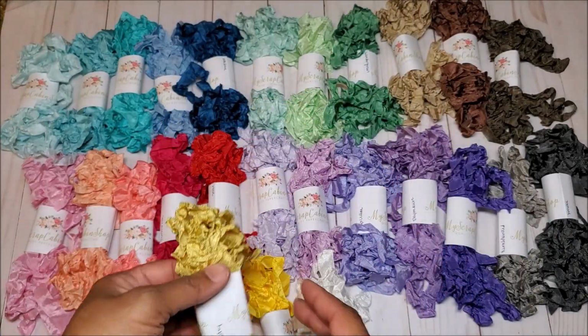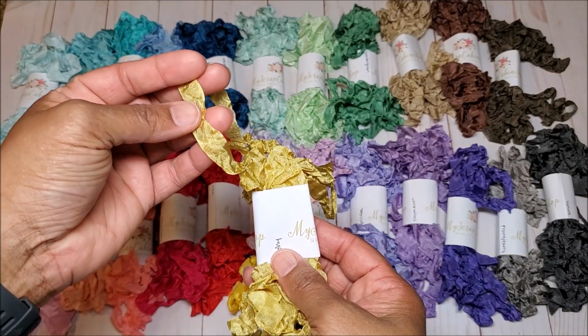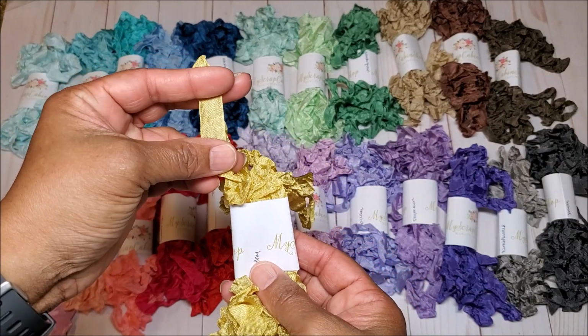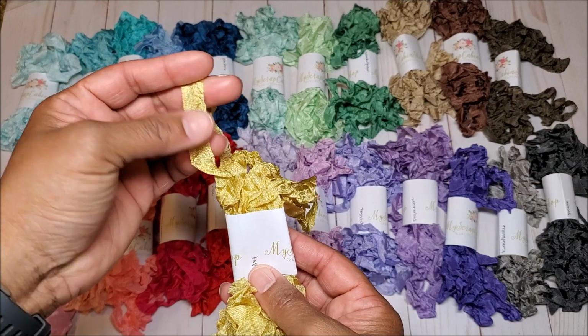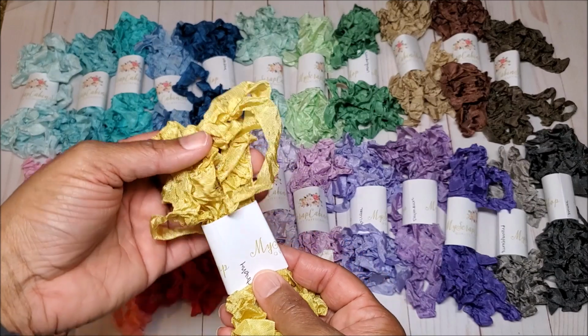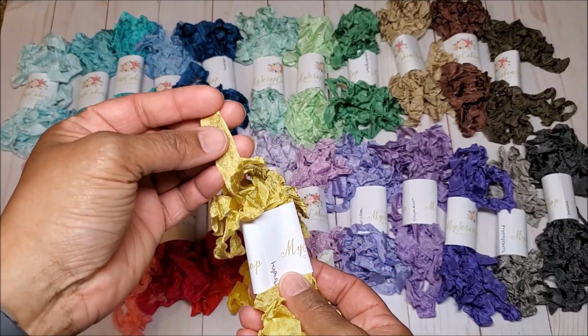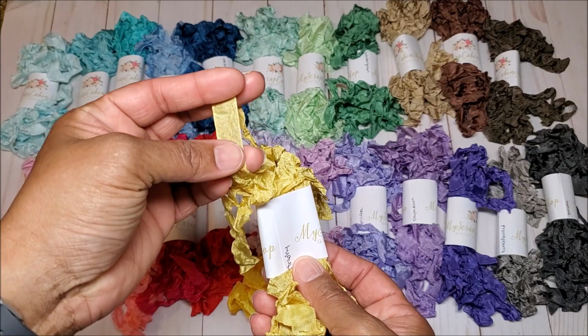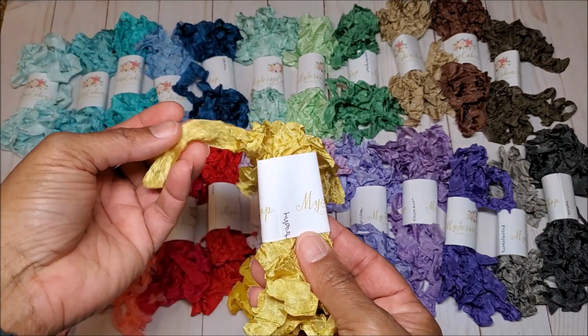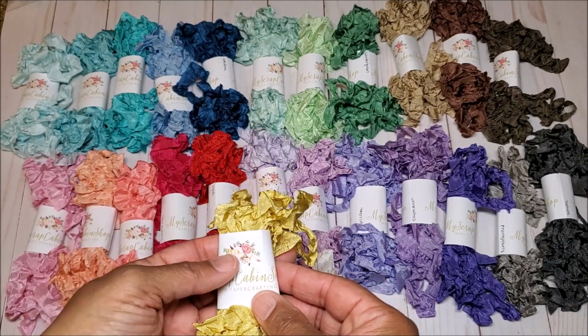Now, this binding is crinkled. She does offer an option to have it just straight. So if you don't like the crinkle, you can have it straight without the crinkles. I prefer the crinkles because I love the texture. And then when I want to change things up a bit, what I'll do is just take a light iron and then iron out the piece that I need to get a different effect. So I'm going to clear this off and then I'll show you what's in my second bag.